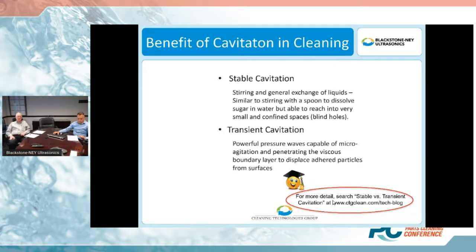Transient cavitation is more useful in removing particles. Not to say that it doesn't stir as well, but transient cavitation has that extreme burst of energy that's required to displace particles that are adhered to surfaces. So the both of them work together, and each of them does its own thing and a little bit of the other one as well. But there are two kinds. And we talk about the stable cavitation. Really, the stirring comes from sort of the pulsing behavior of these oscillating voids.